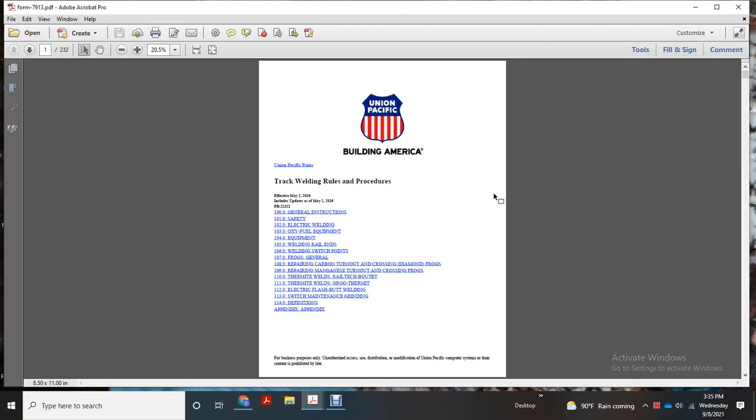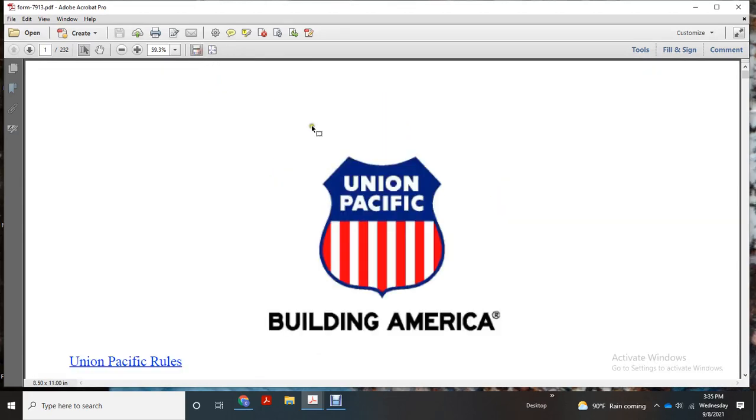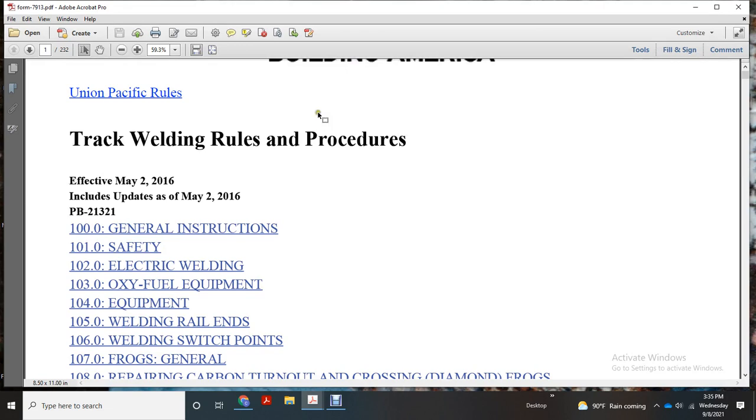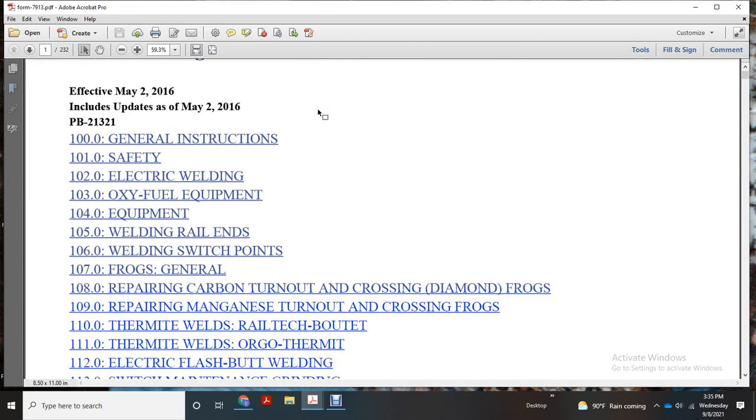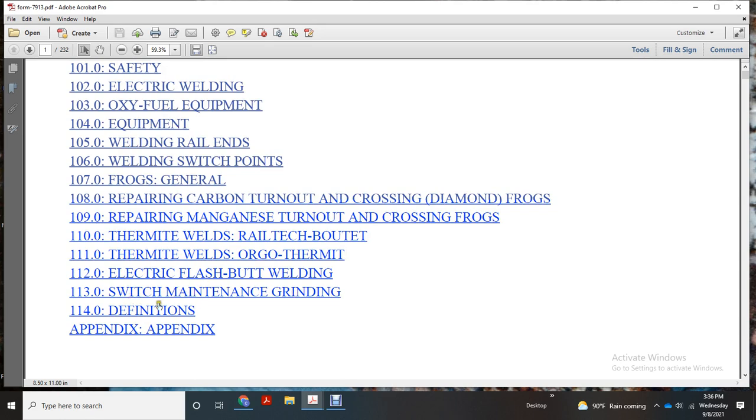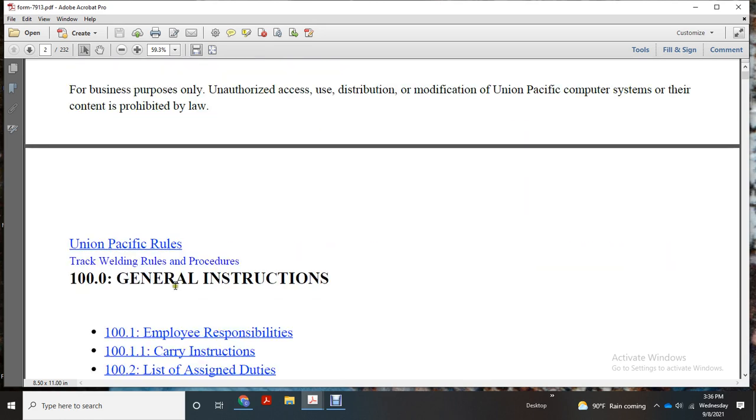Alright, Building America and track welding procedure rules. General instruction, safety, electrical welding, oxy fuel equipment to welding, rail ends, welding, switch points, frogs, general repairing carbon, turnout, cross diamond frogs, repairing magnesium, turnout crossing frogs, thermite welds, railroad tech, botet, thermite welds, orgothermite, electrical flash butt welding, switch maintenance, grinding, and definitions, appendix A.